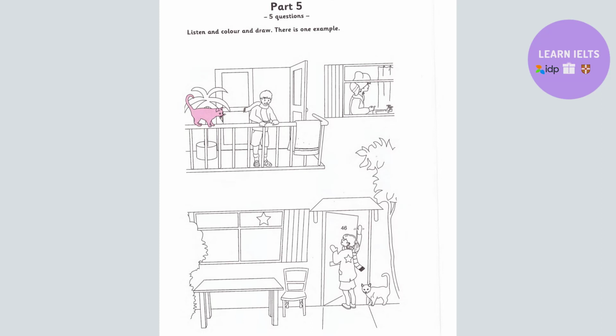1. Now, can you see the woman in the bathroom? Yes, but why has she got a towel on her head? Because her hair's wet. Colour that towel for me. Make it yellow. OK, I'm doing it now. Good.